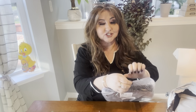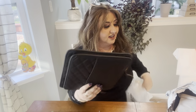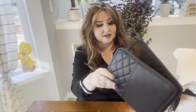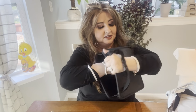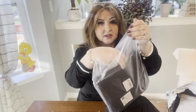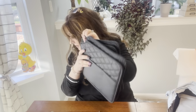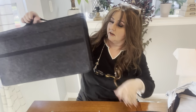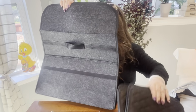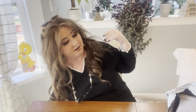Okay, I got this for behind the car. Behind the passenger and the driver seats, so that, when you're traveling on long vacations, you put this back there and people can put whatever doohickeys they have. I bought two of them. Yes, I am vowing to keep this car clean and organized. So I got two of these, and that's going to go in here. A lot happening. Okay.